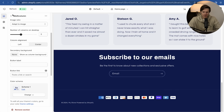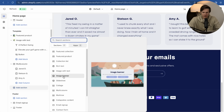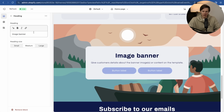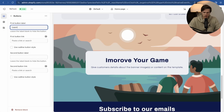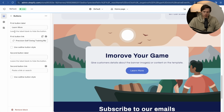Now let's add one last thing on the very bottom here. I'm just gonna go down and add one last section, and this can just be image banner, and this can say, click on buttons, delete the second one. The first one is going to be order. We're going to say learn more, and it's going to link to product again. It'll link to that product.